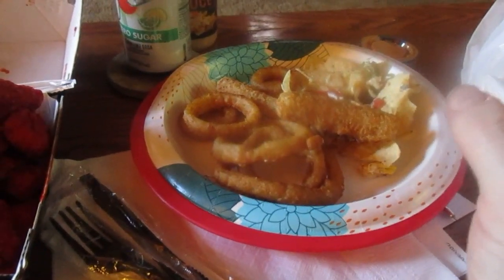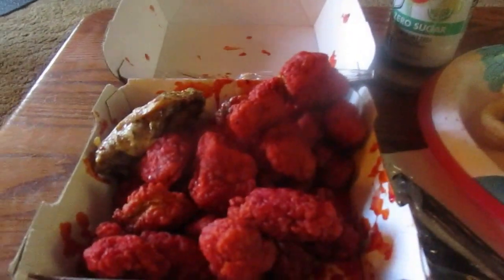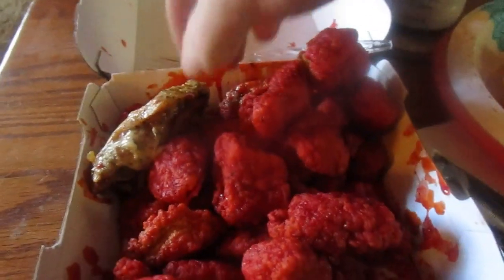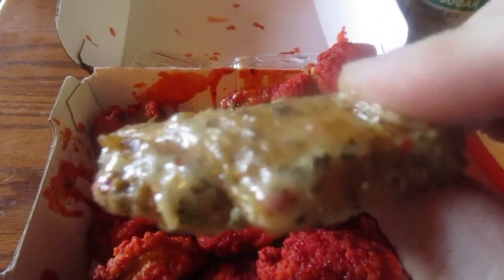Now we go to Buffalo Wild Wings. The last time we went there was like two or three years ago? Yeah. Pricey, though, but I'm happy. Let's try. Try the Buffalo Parmesan garlic. They really loaded up with the sauce.